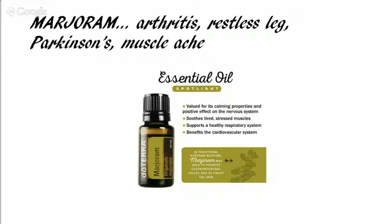As it says here, it's valued for its calming properties and positive effect on the nervous system, which all of these ailments are associated with. Also, it soothes tired and stressed muscles, supports a healthy respiratory system, and can benefit the cardiovascular system as a whole. So this is a good one to have on hand, especially for those that might deal with things like fibromyalgia, where your nervous system and your muscular systems are affected. This would be an excellent one.